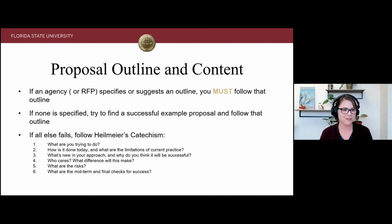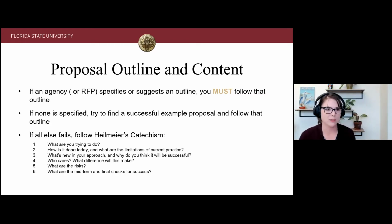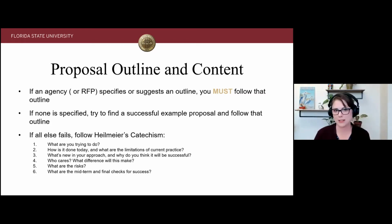If all else fails, you can follow Heilmeier's Catechism as your outline. What are you trying to do? How's it done today? What's your new approach? Why is it new? Who cares? What difference will it make? What are the risks? And then what are the midterm and final checks for success? So that's proposal outline, content.